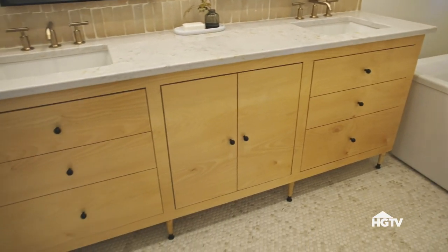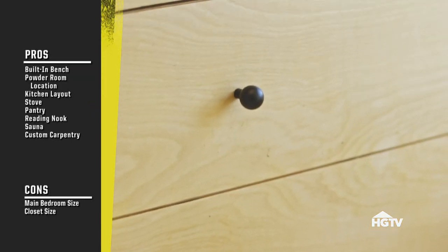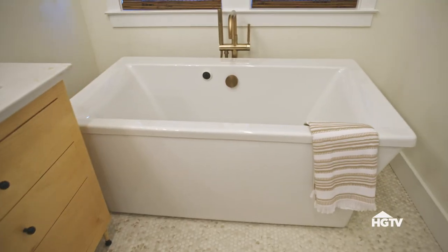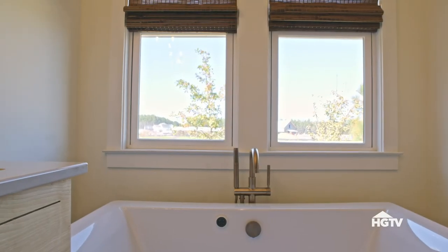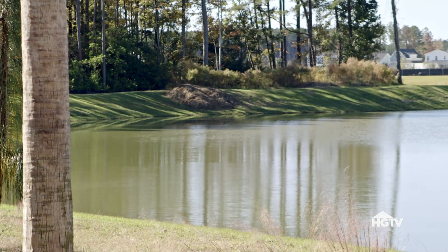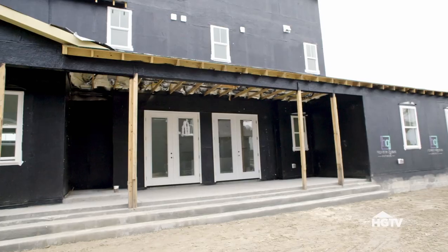More custom woodwork. I mean, look at this vanity. Oh, yeah. It's unique. It's gonna make it feel that much more organic. Nice that they have the massive walk-in shower and the standalone, plus where the tub placement is, you get the water view again. I was gonna say, another great view. Yeah. I wanna get outside and see that view. Yeah, let's check it out. Right into the outdoor space.